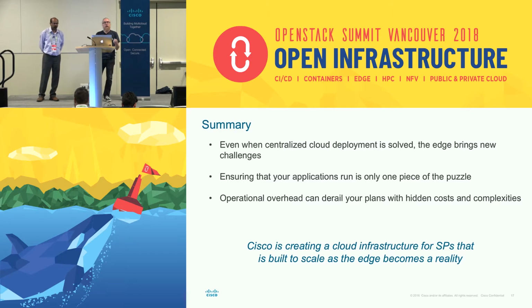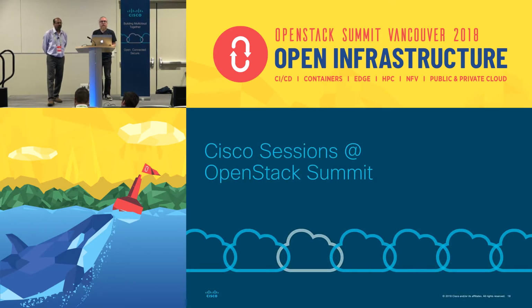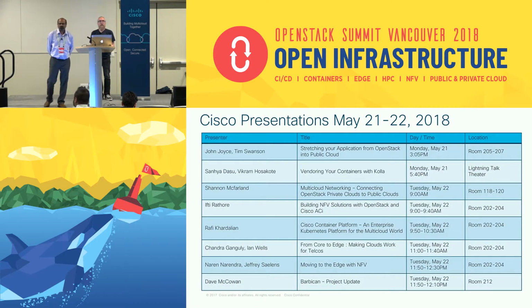So we need to deal with operational overhead, which is a sneaky little thing that creeps up on you as you've got your deployment ready and then you try and hand it off, derailing your plans with costs and complexities and impossibilities of management, which you need to be addressing up front and which we hope that our platform addresses for you. So we are trying to create a cloud infrastructure for service providers that's built to scale as the edge itself becomes a reality and the scale is driven. So that pretty much covers our talk.